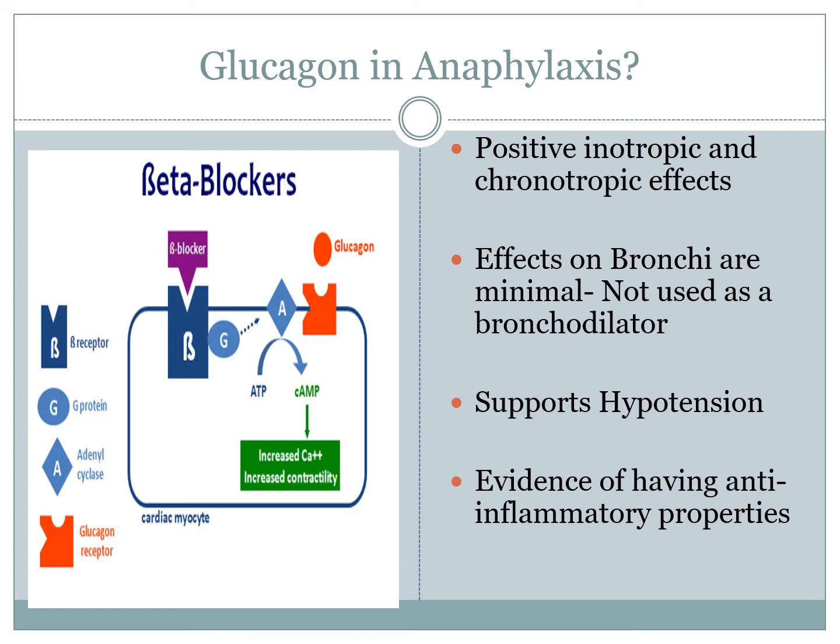And by increasing its contractility and its rate, it significantly increases output, which is obviously quite effective when you're dealing with a patient who's hypovolemic or hypotensive for that matter, in maintaining a greater MAP in order to aid in perfusion. Okay, so it supports the blood pressure. Now, its use in anaphylaxis is for that alone.